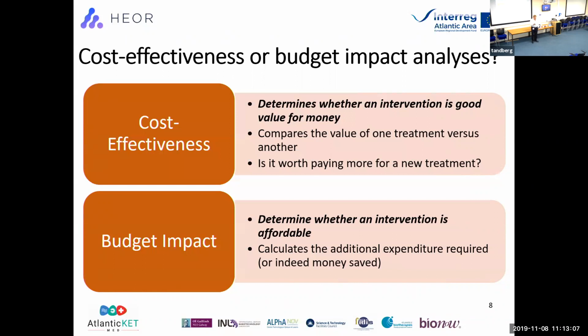So the relative cost difference: let's say you have two comparators, your new medical device, which has a certain cost. Perhaps it's more expensive than the current standard of care medical device used in the healthcare system. Let's say it's £100 more expensive. But we also understand that it potentially improves the diagnostic accuracy on the current medical device. So we have a clear benefit here.